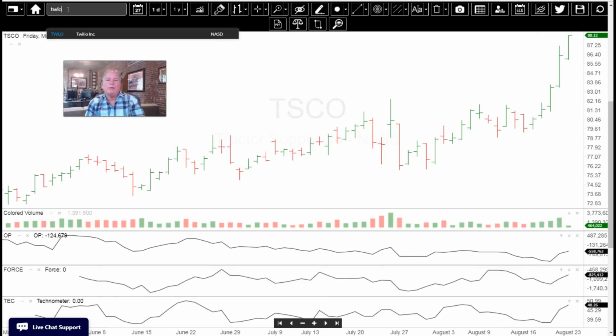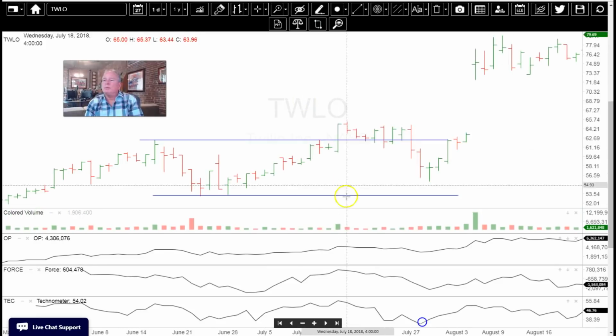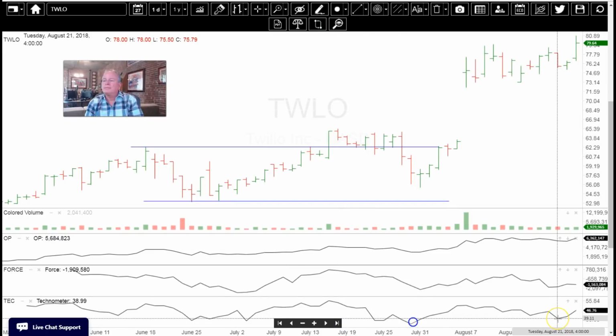Talked about Twilio being strong. It continues, looks like reaccumulation to higher levels. Close to oversold here. Now working higher, the upside again.